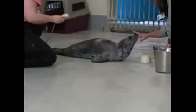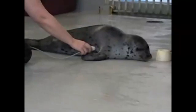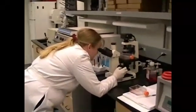Same for the seal. Those are injured, orphaned, ill animals that we bring in, we treat, and sometimes we can release, like that harbor seal, but sometimes they're non-releasable. If they're really injured or come in too young, we either have to keep them or we have to find another forever home for them. And we constantly have researchers trying to learn more about these animals.